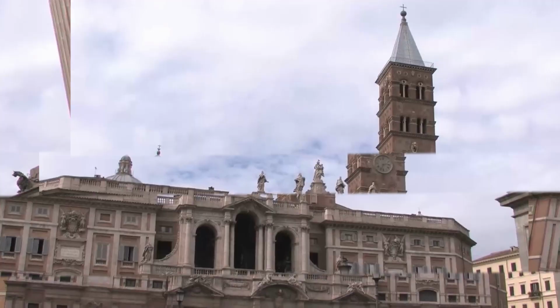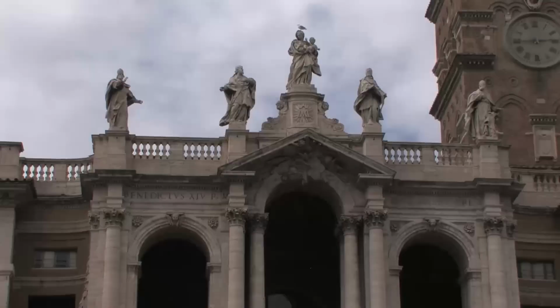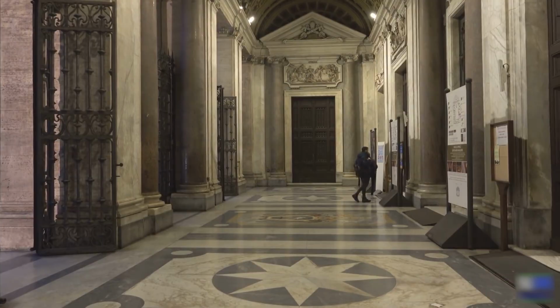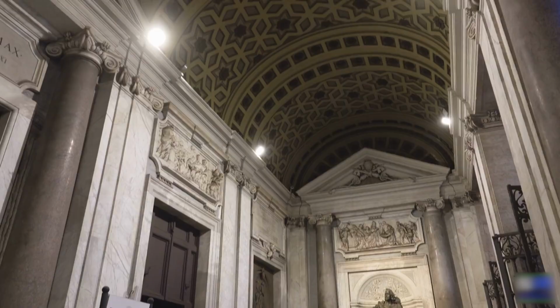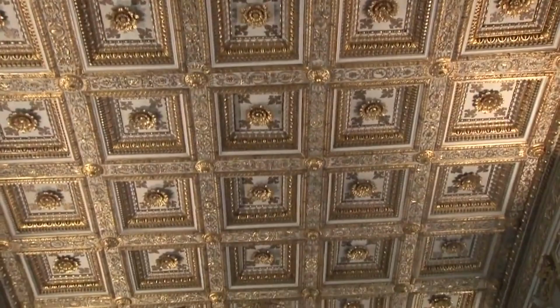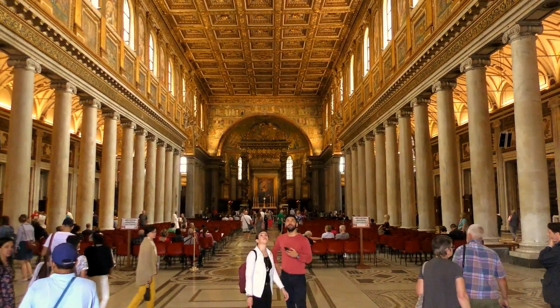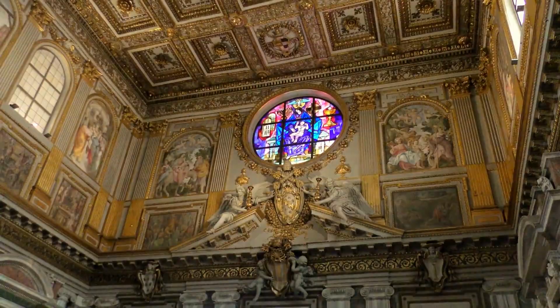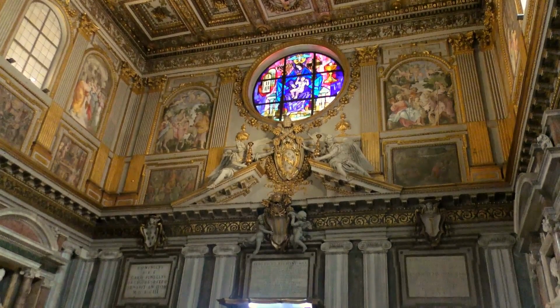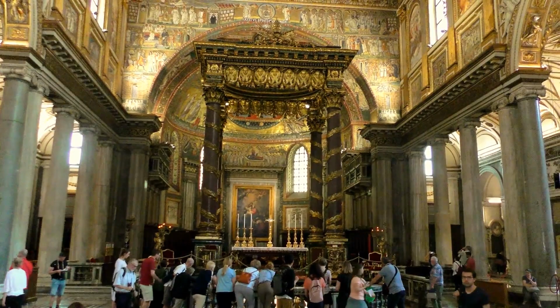Number 6, Basilica di Santa Maria Maggiore, founded in the 4th century. The Basilica di Santa Maria Maggiore, St. Mary Major, is considered one of Rome's most important Catholic churches. Its 18th century exterior conceals one of the best preserved Byzantine interiors in the city. Travelers in Rome on August 5th may want to attend the Miracle of the Snows celebration, when thousands of white petals are dropped from the ceiling.